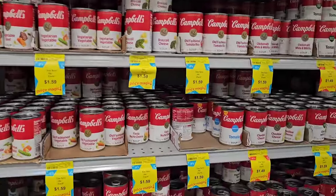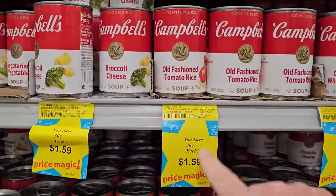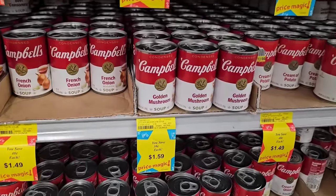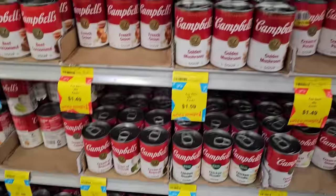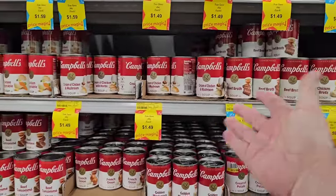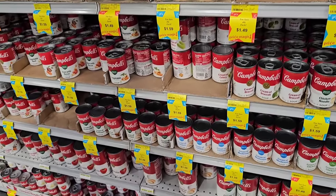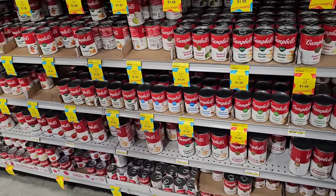But here we have the Campbell's Soup, and they are on sale for the 10.5 ounce cans. $1.59, save 30 cents. So they are just as much as Kroger when not on sale. So really this is about the same. But you can find different things here like golden mushroom, cream of potato, cream of chicken and mushroom in one can. Jungle Jim's spends extra money to order these kind of products that you can't find anywhere else.